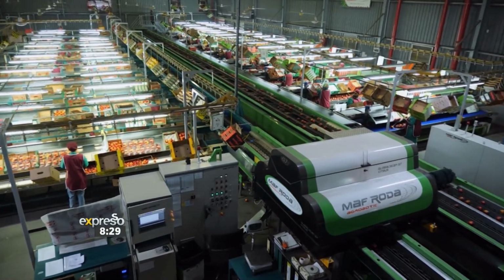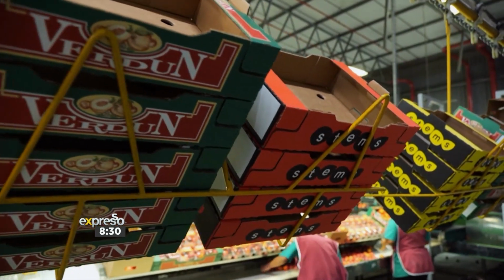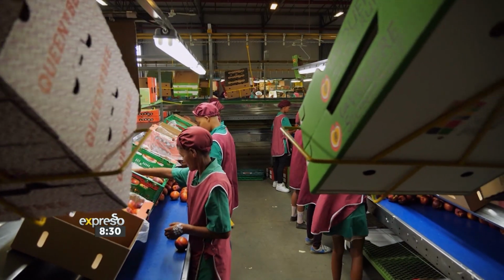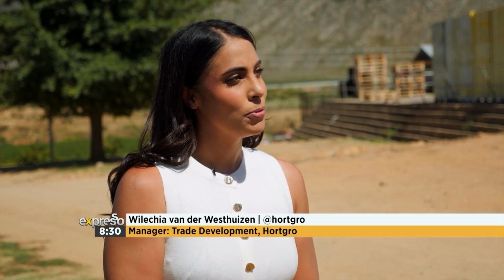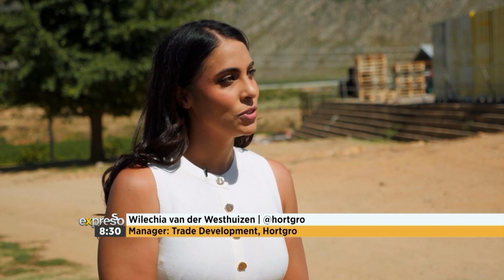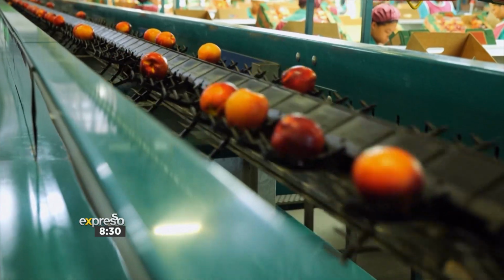Apart from supplying our local markets with delicious stone fruit, South Africa also exports a portion of this to overseas markets. Now, this is significantly impacting our local economy and providing great job opportunities. The stone fruit industry produces too much volume for the local market to absorb, so we actually export the majority of our production.